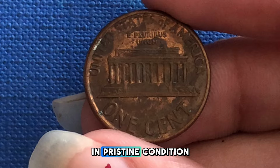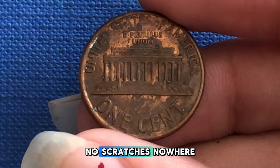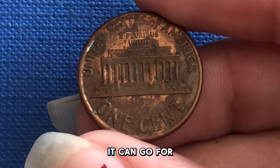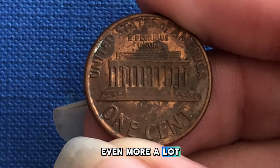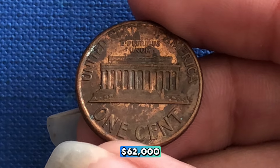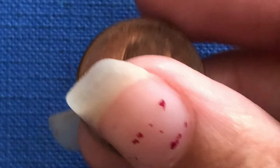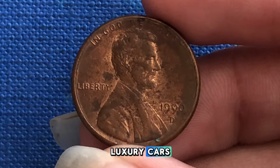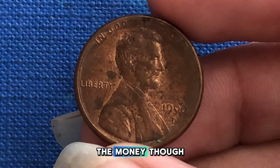If the coin is in pristine condition, no scratches, no wear, sharp details, and that perfect proof finish, it can go for even more. A lot more. One of these coins has sold at auction for a life-changing $62,000. Let that sink in. 1 cent worth more than most brand-new luxury cars. This isn't just about the money, though.